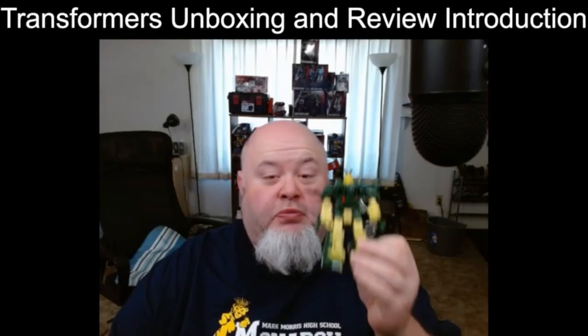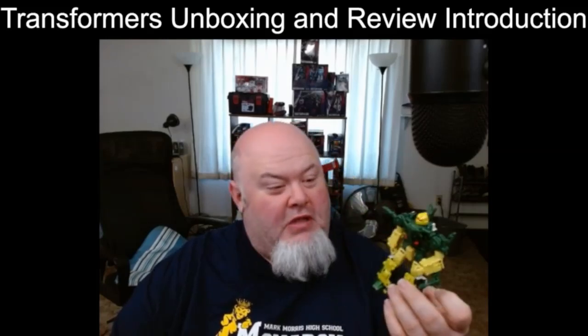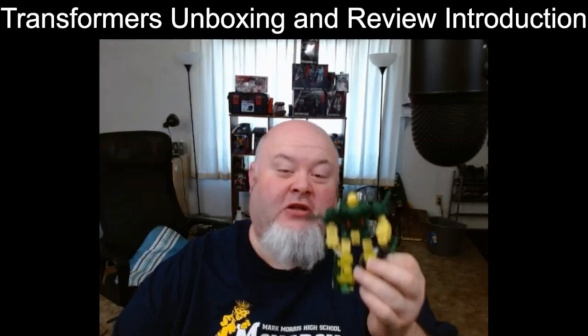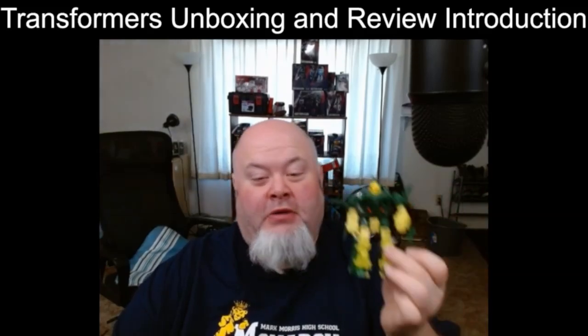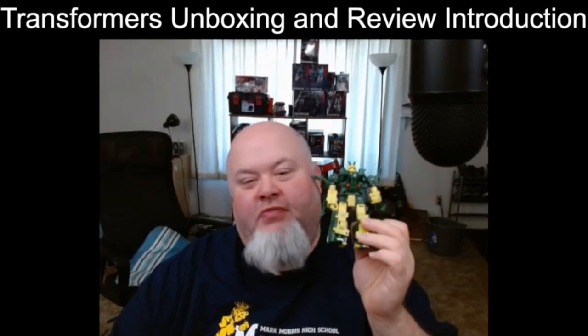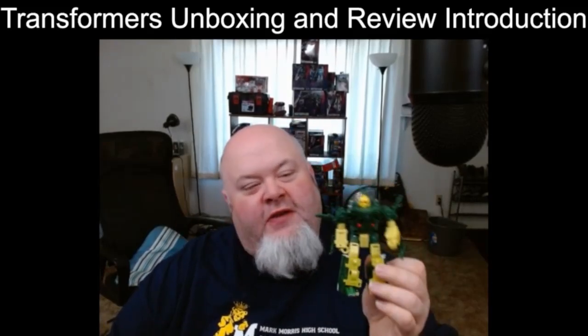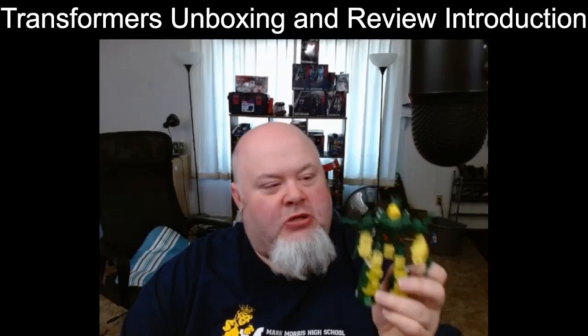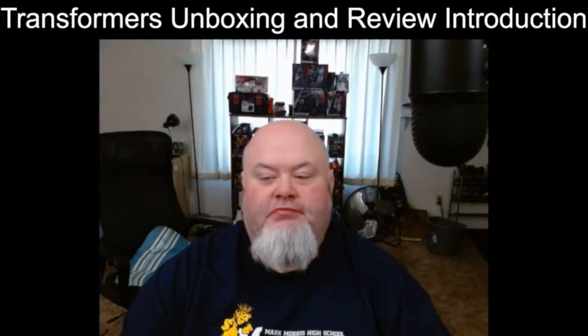Even though this figure is pretty dang awesome, I have to say he's one of the coolest Insecticons that I have in my collection. I got them all right now, but this guy is pretty high up there. I think the coloring is awesome, but anyway, for it being such an awesome figure, some questionable design choices have really kind of hampered this toy. Find out what those choices are later on in this video, but first, some commercials from the 1970s.